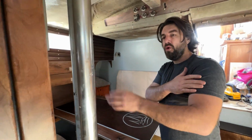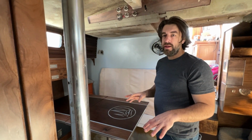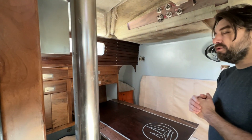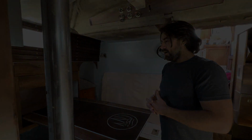We gutted this whole thing, like almost all of it. And started with the water tank, repainted it. It is gorgeous inside. Installed new hatches and installed the support for this. Down below, it's got a big old meaty base to it that we repurposed and augmented. It does. A meaty base.